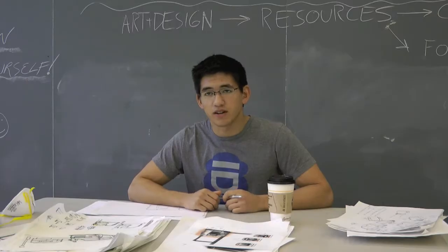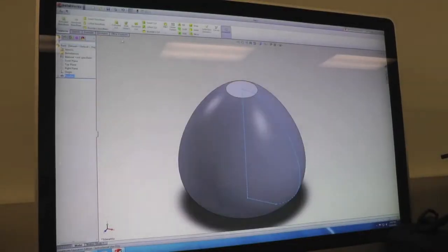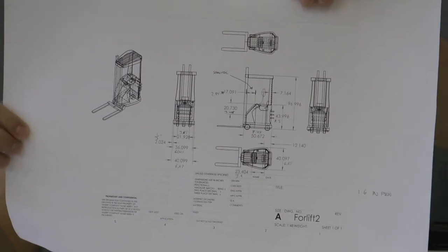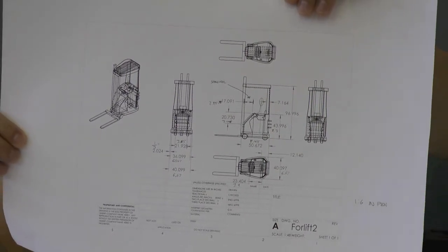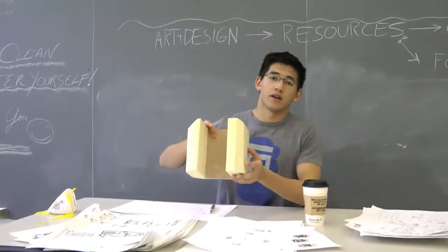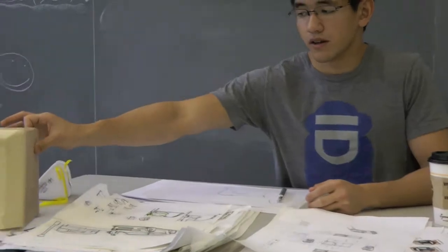I try to look up as many materials as possible, see what's out there, and what they might be used for. Once I pretty much understand what my design is, I'll start to go to SolidWorks, which is a CAD program, and start to 3D model this on the computer. Based on the engineering drawings of the CAD model from SolidWorks, I might take these measurements that I've determined, and then go to the physical model and start to build this and see if this concept works in physical space.